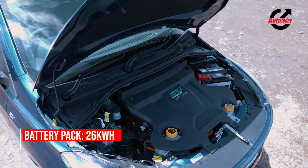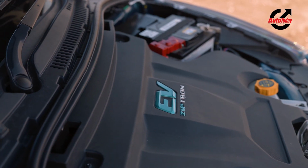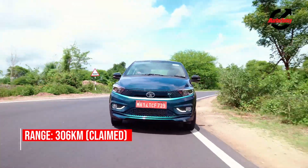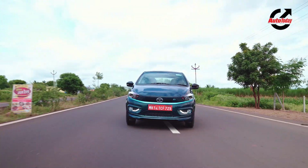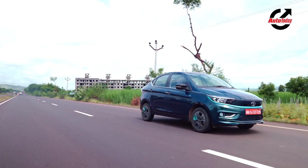With a 26 kWh lithium-ion battery pack, Tata claims that as per ARAI testing standards, the Tigor EV can do 306 km on a single charge. Realistically though, based on the few hours we spent driving the car within the city, users are likely to achieve a range of around 180 to 200 km on a single charge.